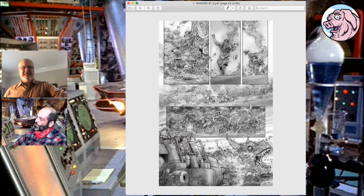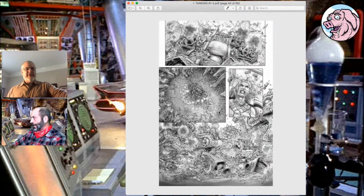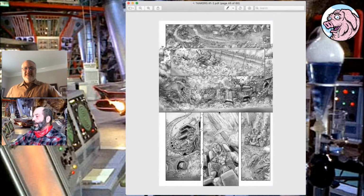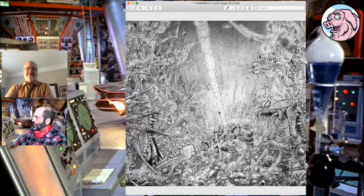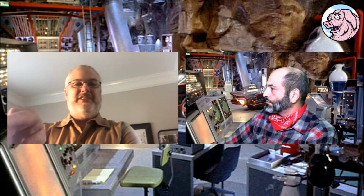Are we on? And these are preview pages of issue number 2 that we're looking at. We don't want to spoil too much, but I think if you're just a fan of over-the-top sci-fi action, if you're a lover of something like, I don't know, 2000 AD, right? So what we're looking at right here, if you want to zoom in on some of that.